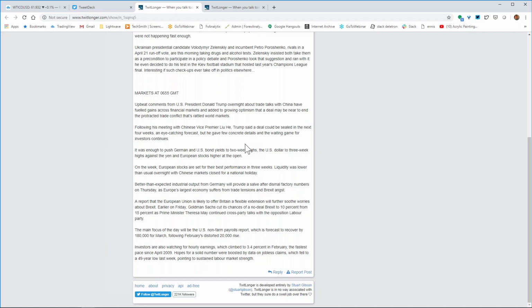It was enough to push German and U.S. bond yields to two-week highs, the U.S. dollar to three-week highs against the yen, and European stocks higher at the open. One week on the week, European stocks are set for the best performance in three weeks. Liquidity was lower than usual overnight, with Chinese markets closed for a national holiday.